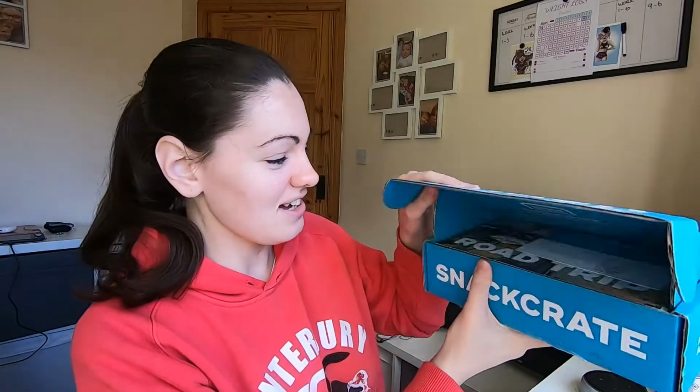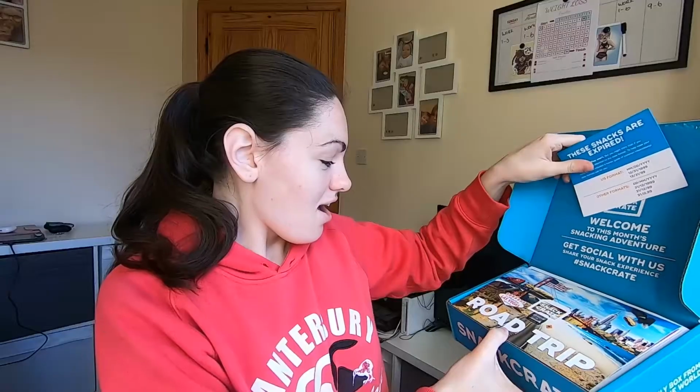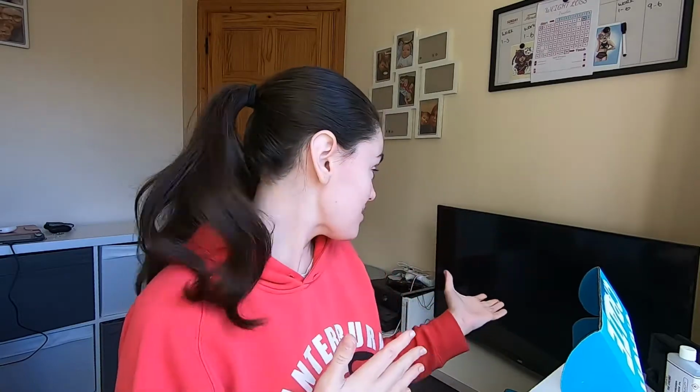Alright, this time we got road trip. We got the US! I love American sweets. They are so nice and they're pretty much exactly the same as what you get here. Oh, I'm so excited! So this box is completely different because I think the theme centers around road trip.